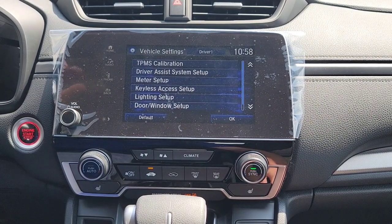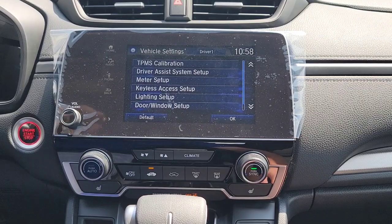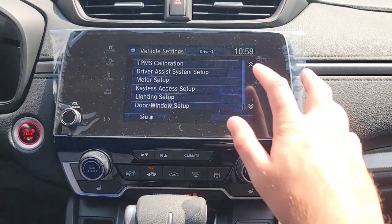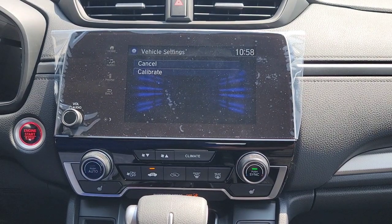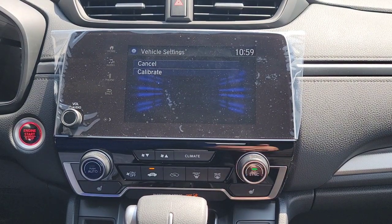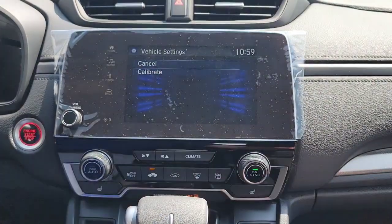We're going to start from the top and work our way down to the bottom, all right? So the very first thing that pops up is the tire pressure monitoring system calibration. You have an indirect tire pressure light, so if it comes on your driver's interface, this is where you reset it after you adjust or double check it, all right? Just hit calibrate. Now it's done.